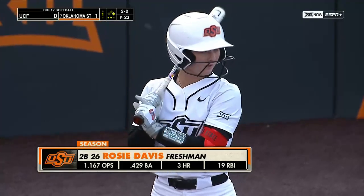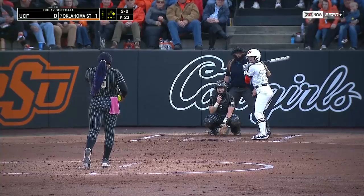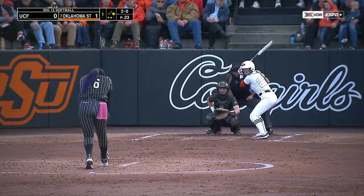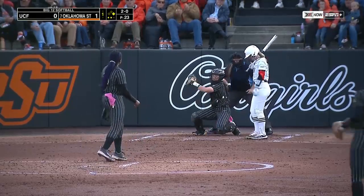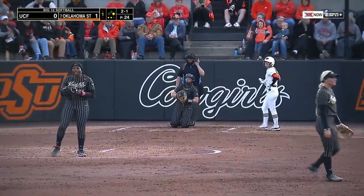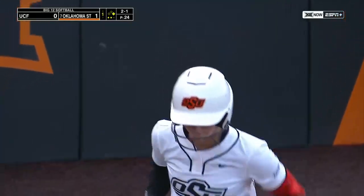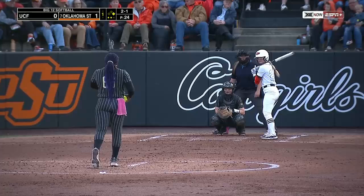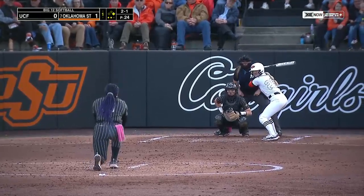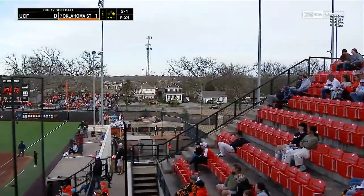She's taken over second base. On the season, she's hitting .429. Ahead in the count, 2-0. It's a called strike. So Davis at the plate, Wong on deck. But Wong comes through with the clutch hit. And Edwards makes the play at home. 2-1. That ball fouled off. 2-2.